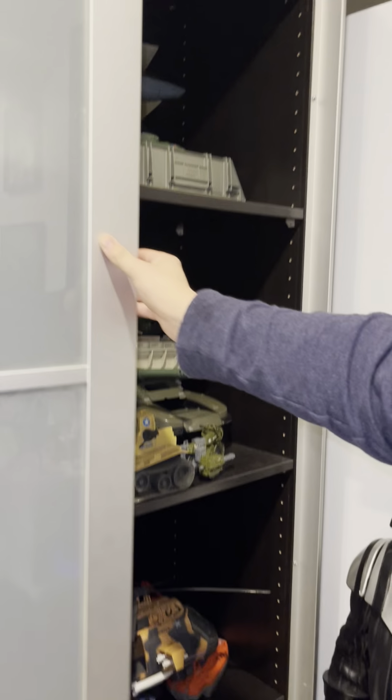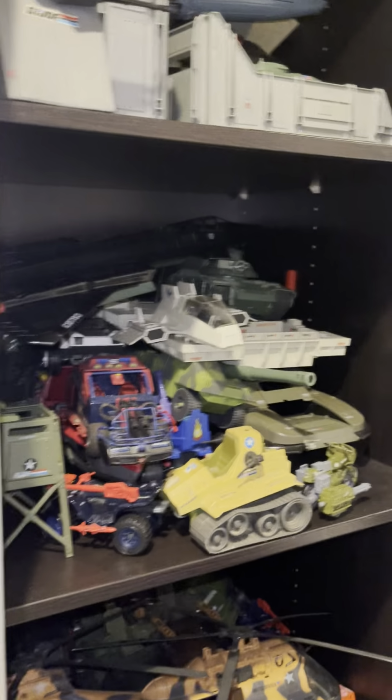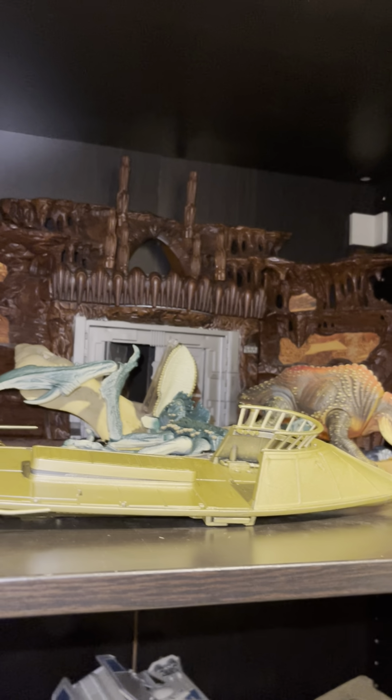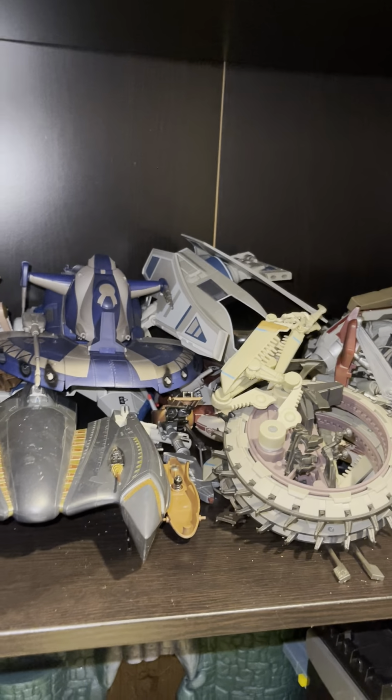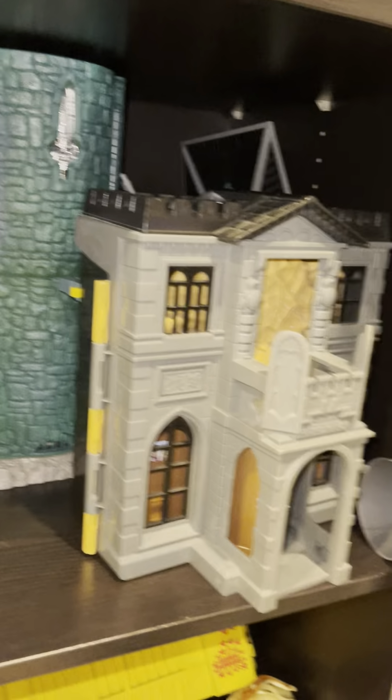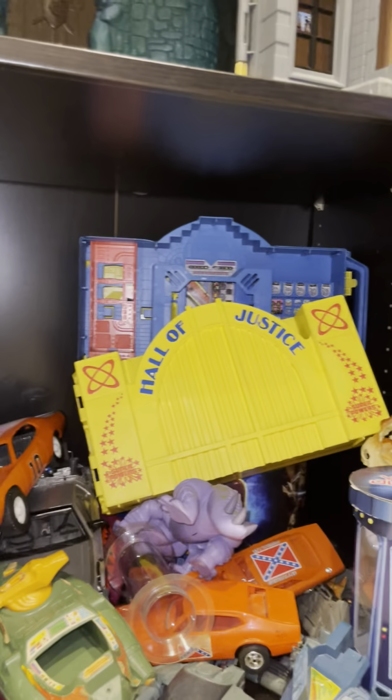Then there's this, my storage for my other stuff. So this is all vintage Joe stuff. And then I have the pit down there, some parts to build another base. Got the Geonosis playset, the only Star Wars playset that I don't have room to display, which is a bummer. Vehicles, some beauties like this one. He had a bunch, but I've been buying them off of him. Yep, we got Grayskull, this. We got some vehicles. Another thing I wish I could display, which is the Hall of Justice.